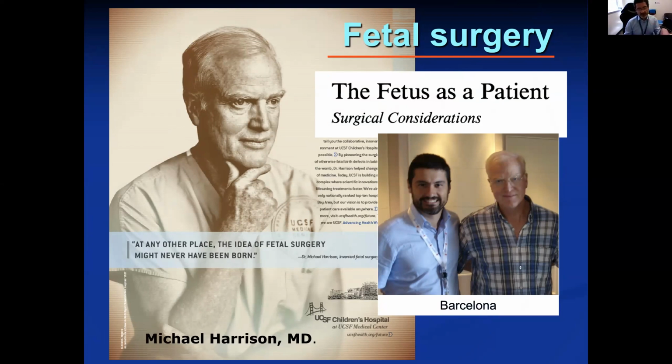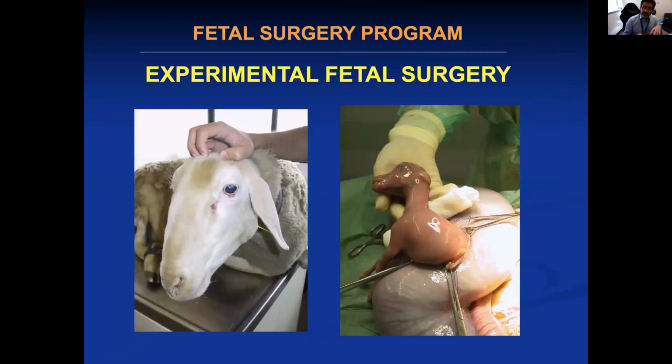So everybody in this field, we have a good relationship with him as a friend and as a mentor, and still these days I am in touch with him and always get very, very wise advice. So he taught everybody that we need to test everything in animal models.